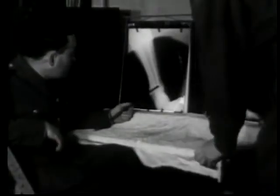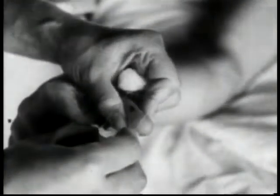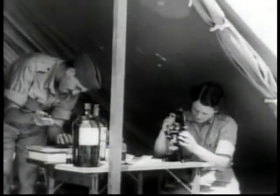Improved medical procedures, new drugs, faster transport, and simple experience helped to reduce the number of deaths in World War II, despite the fact that many more were under arms than in the First World War.